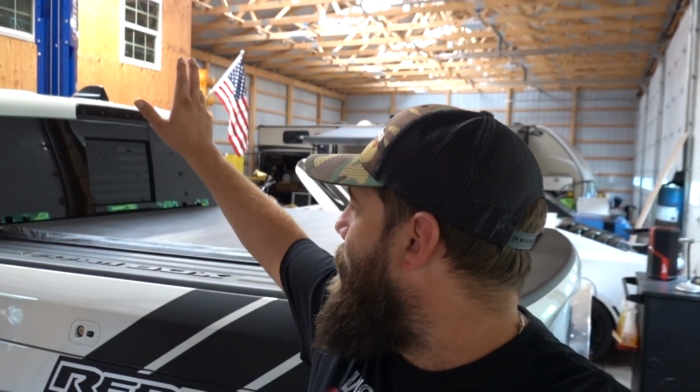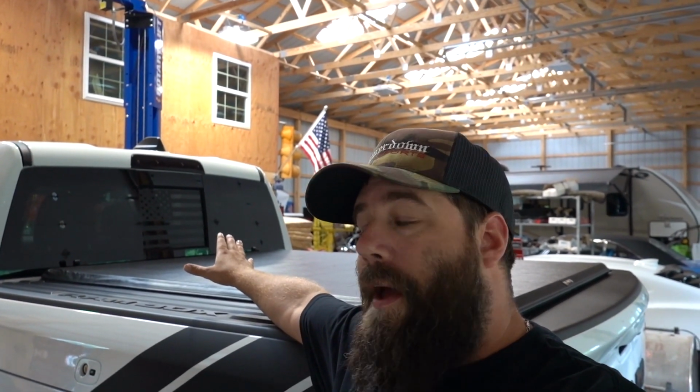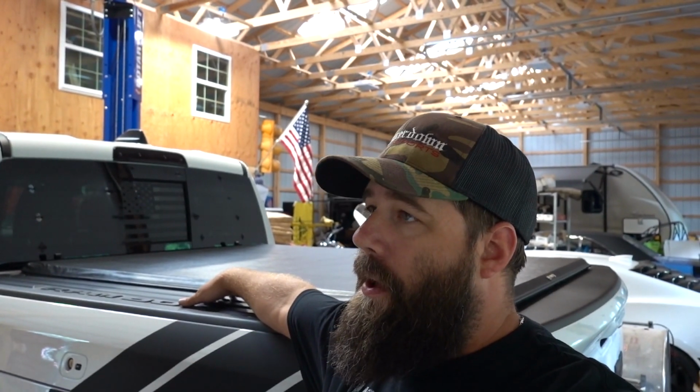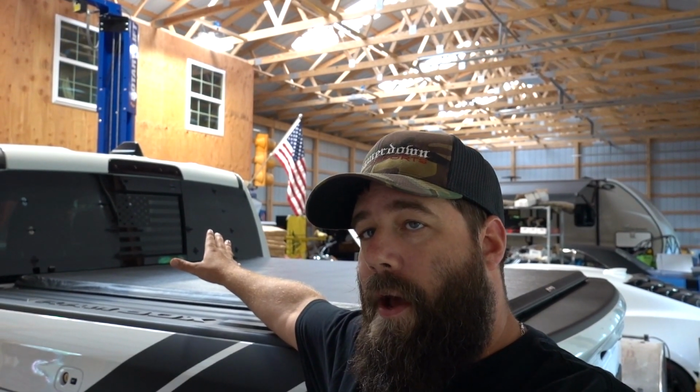And also the back window. We did have the window replaced. I put the same American flag on the back, and you know what? It has to go. And yes, there's a very good reason for that. That is because this flag is not patriotic. And I know what you're going to think.